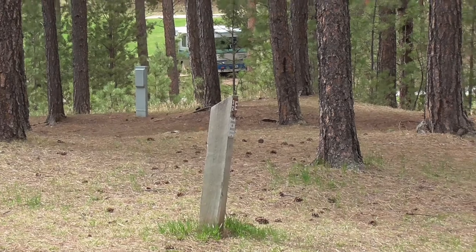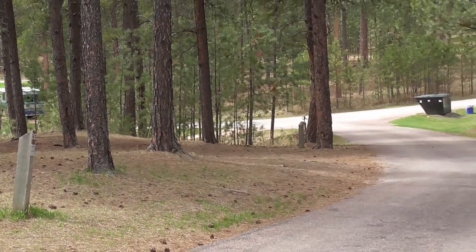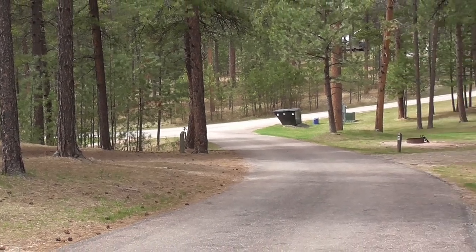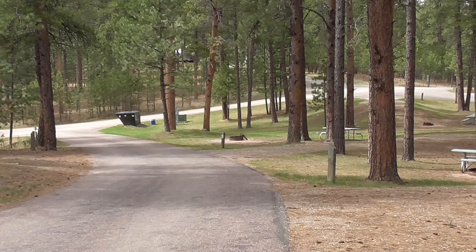We stayed at Site 32E, which is on the outside of one of the lower loops. As you can see, it was a pretty empty campground as it was opening weekend, but we really enjoyed having the space to ourselves.